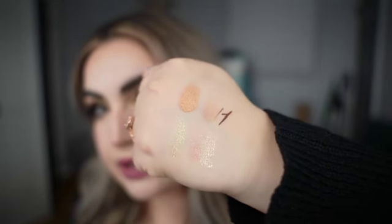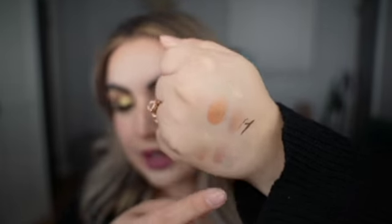I'm the worst swatcher in history. But look at those three right there. Those are the three that I bought the palette specifically for. If you know me and you watch my videos, I'm obsessed with glitter, so of course I had to get anything absolutely sparkly because that is my aesthetic, just a glitter girl. That is literally my whole life. I just want to be a glitter girl forever.